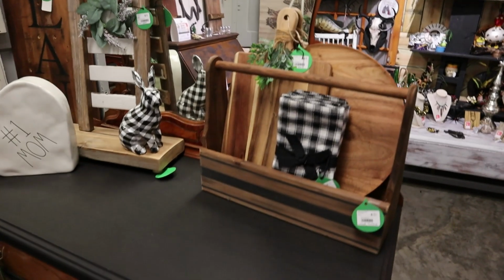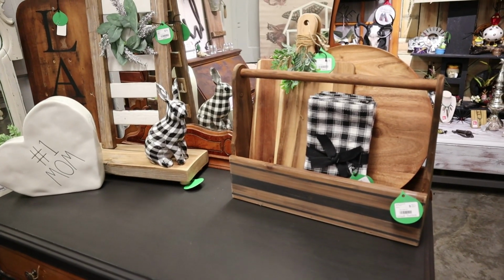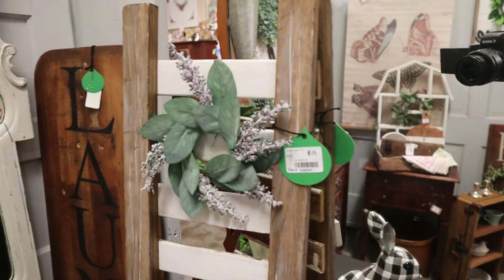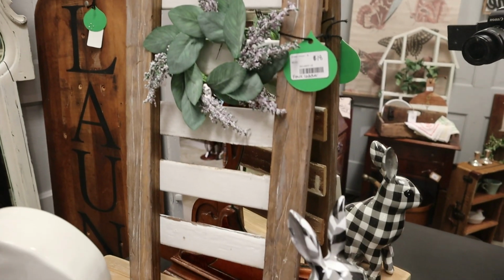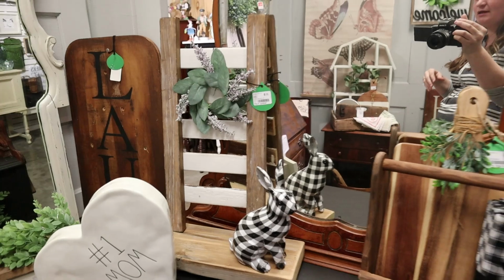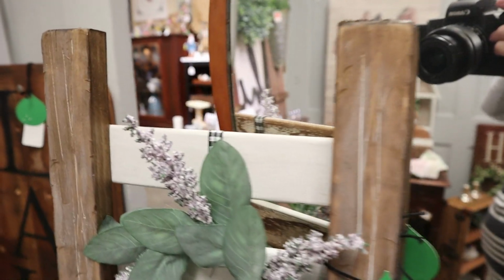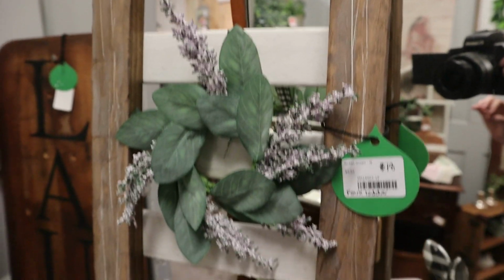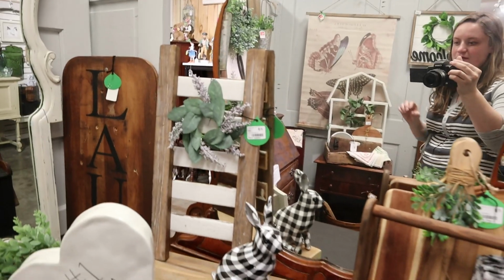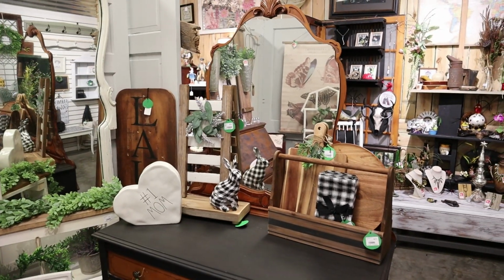Made this little display today. So I just brought in that grain sack toolbox you guys watched me make in a recent video. And then this is how the ladder looks in the booth. I just made this out of a broken old shutter. The shutter pieces had completely fallen out, so I attached it to a couple pieces of actually new wood that I distressed really heavily so that they would look old. I attached that little napkin ring wreath, and I think that turned out really cute. That's how everything kind of worked together.